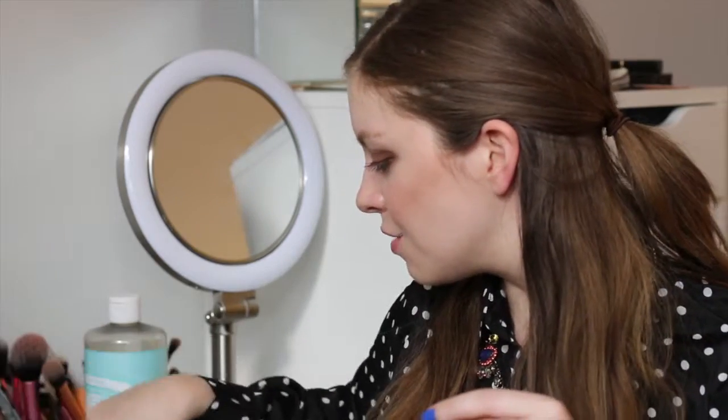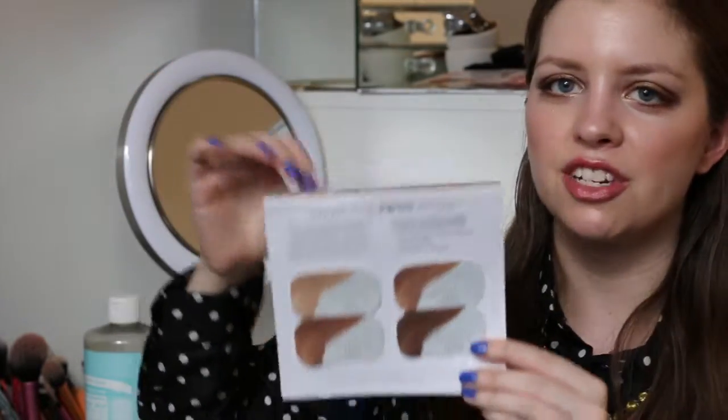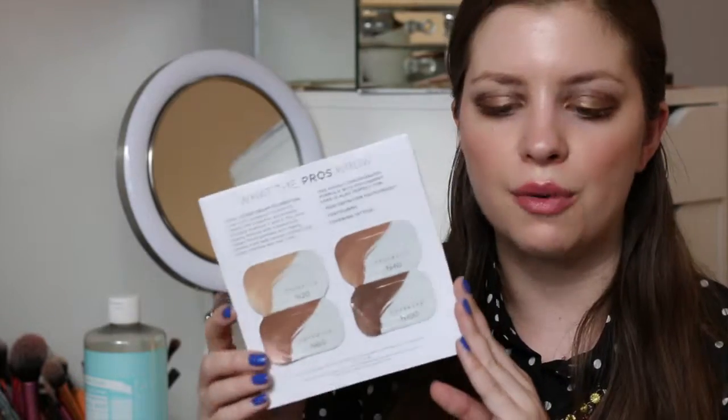Alright, I think that's it for the, oh, here's another foil sample. This is the, what is this? Cover FX Total Cover Cream Foundation. No. For dry skin, absolutely not. This was horrible. I know it says it's a cream foundation, but cream foundation to me does not equate to works well with dry skin. I did not like this. It did not go on my skin. I had to take it off. It was so bad. So no, I would not buy this.